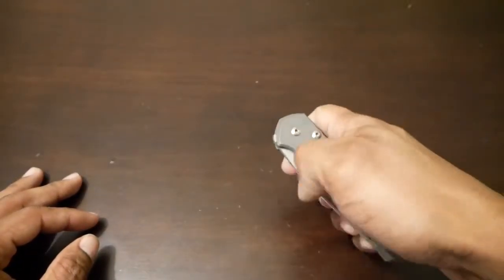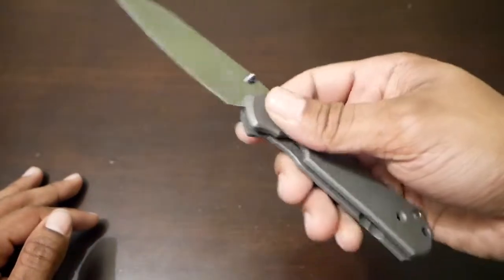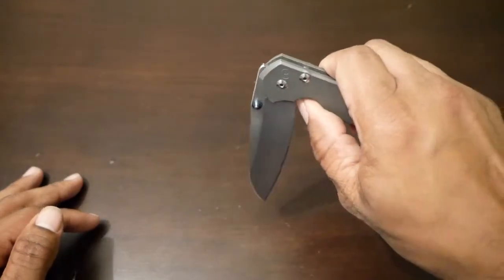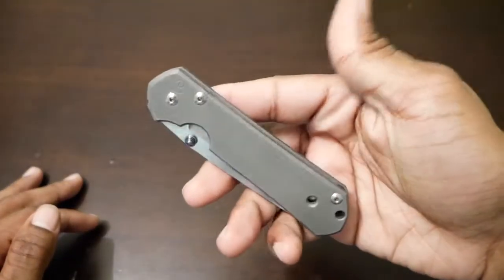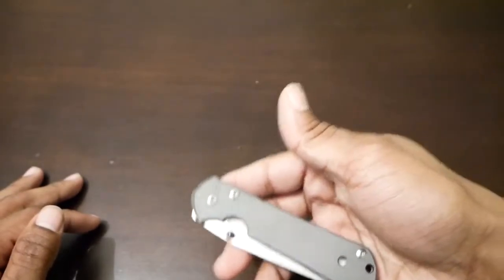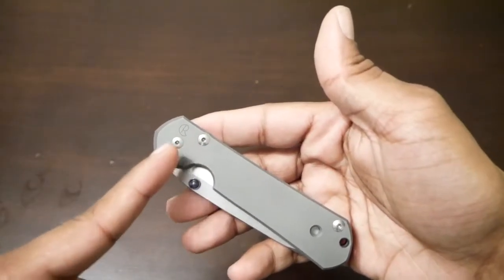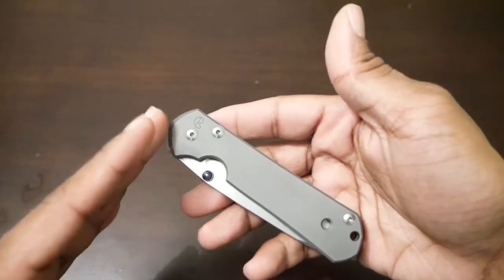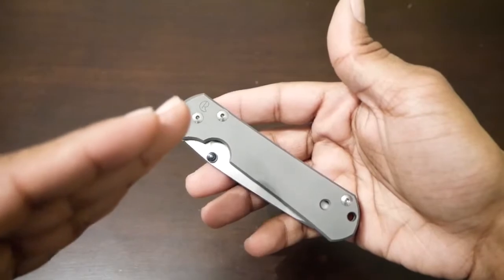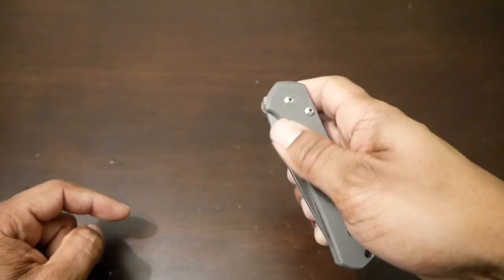So enough babbling. This is a large Chris Reeve Sebenza in Singo. In the past, I must have owned probably, man, I don't know, maybe 10 or 12 Sebenzas, smalls, larges, Singos, regulars, you name it. I've owned different combinations. When I picked this knife up, this let me know that this is another model that I need, another brand and make of knife, being the Sebenza 21, that I need to keep in my collection, because this knife is just that good.